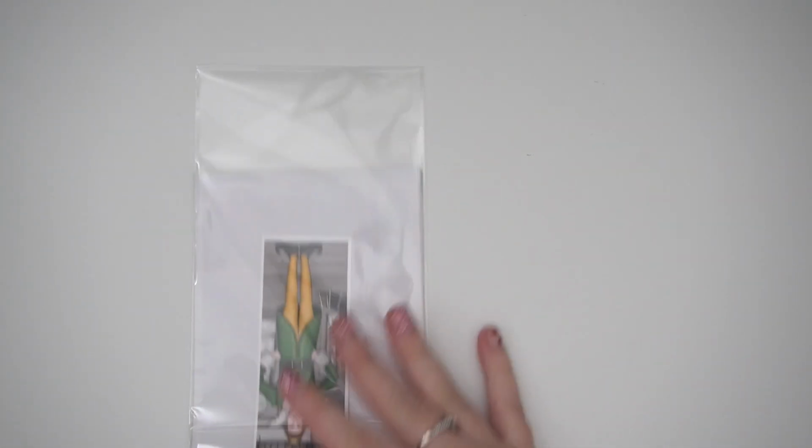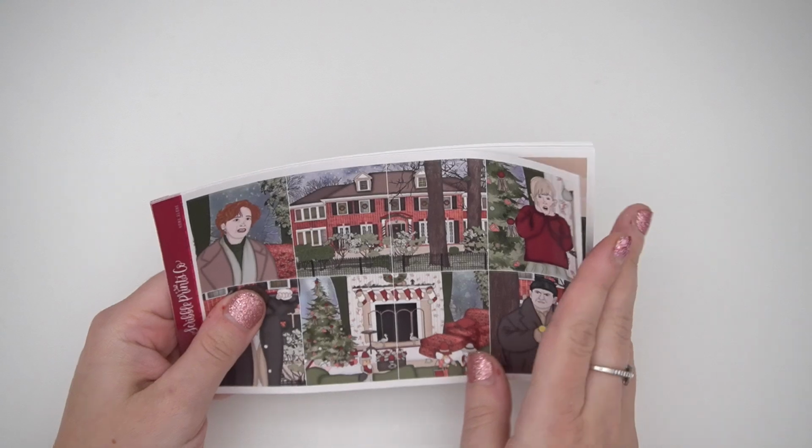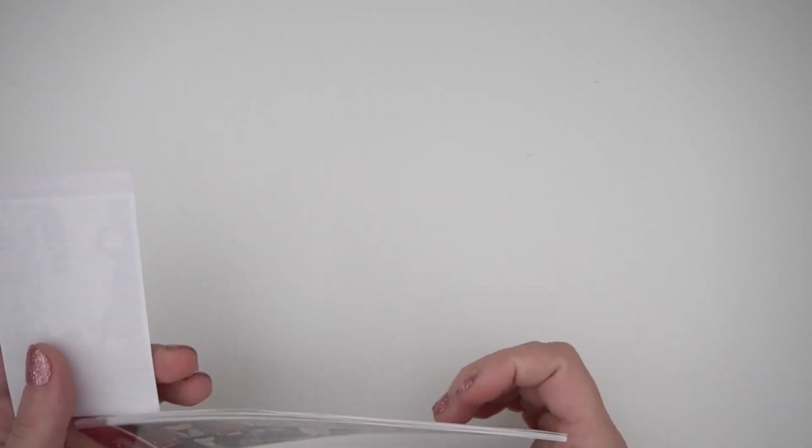Then we have Home Alone, which is more muted, more traditional, kind of classic Christmas colors. Kevin! This one's so cute. This one's great with matte bronze, I think, or silver. I think I used silver with it. Perfect to prep for Christmas time.